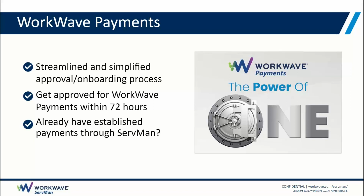From what I learned just earlier today, it looks like it's going to be very, very similar to this, which is great news. There's also, if you are not currently storing cards in ServMan, then the process is even easier. It's a matter of completing the agreement, getting the necessary updates in place with ServMan and the various components, and you're ready to go, pretty much. So we're saying 2 weeks. We already are seeing it go much faster than that, which is awesome news.